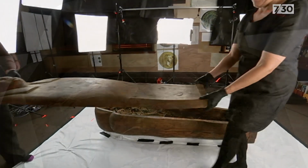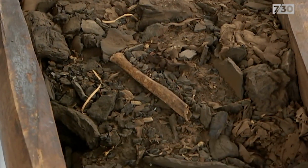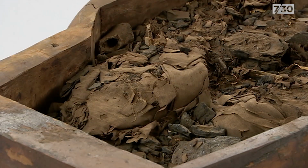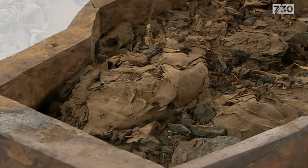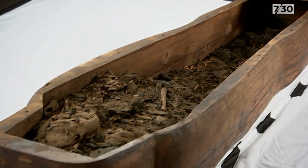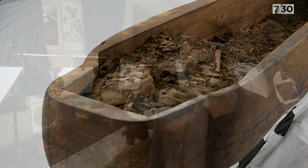This coffin was carved at the end of the Egyptian Empire more than 2,500 years ago, but it's what's inside that's intriguing modern-day archaeologists. The remains inside the coffin we don't know really anything about. And so we're about to start a really detailed project to scientifically investigate these remains in the coffin and ask a whole bunch of questions, but really, who is inside the coffin?